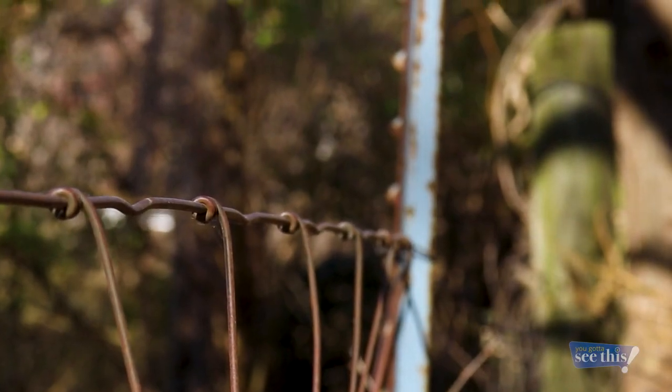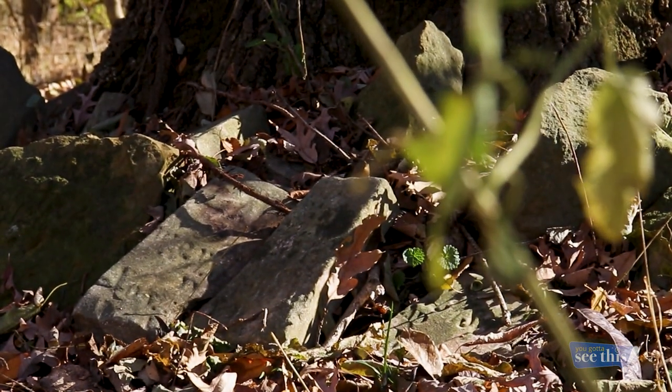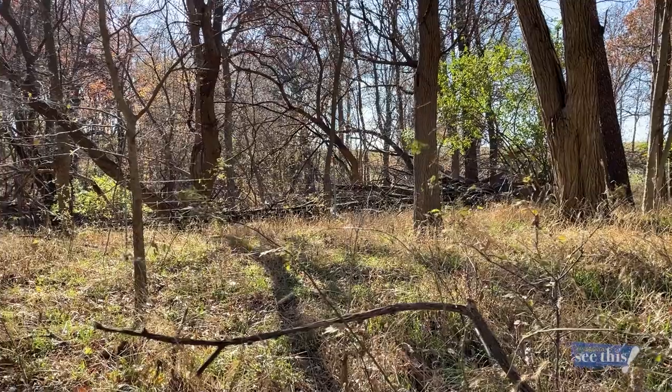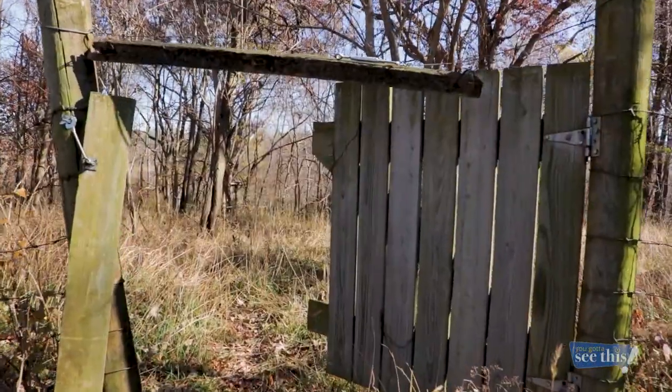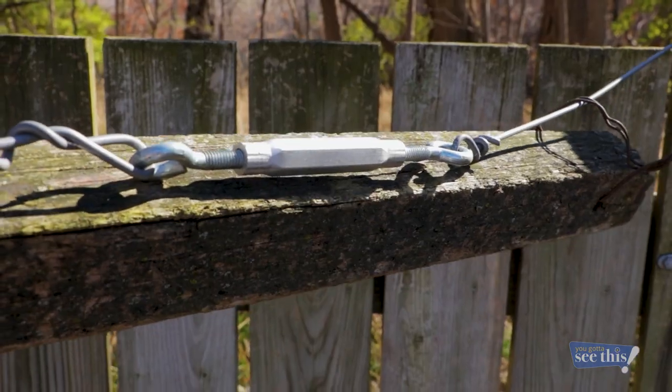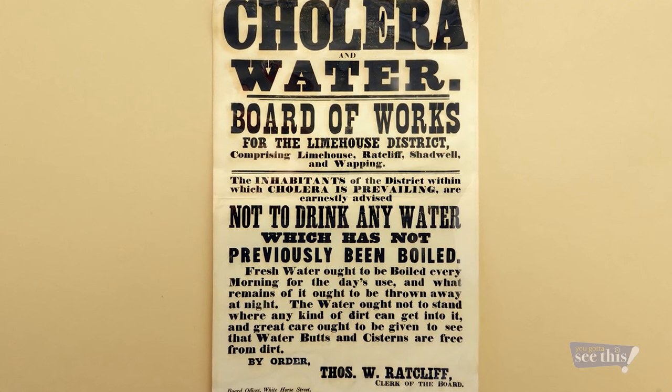It's one of the darkest episodes of Central Illinois history, but there's little left as a reminder, unless you know where to look. And there you'll find the Cholera Cemetery. You gotta see this, found it, and we'll show you around in a bit. First though, let's look at the horror that led to the cemetery.